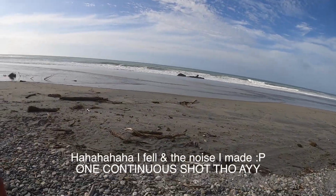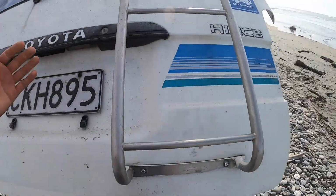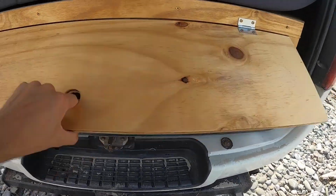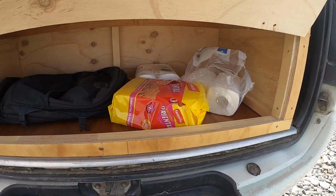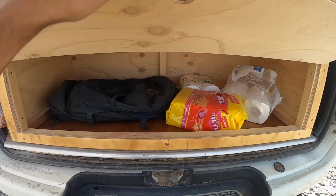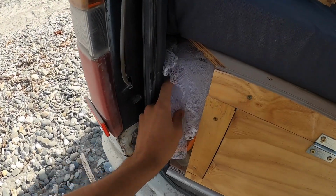That view though, oh god. I've got storage back here. Literally have like nothing to put in it. So I have some ramen, some toilet paper, paper towels, my Osprey backpack, some more mosquito netting for this part.